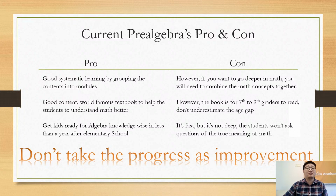Well, the usual answer from me is that it's not about whether you're learning this or not. It's how much of this knowledge you have taken in and how much of it you can use, for either math competition or just regular schoolwork, right? If you only know the concept, but you cannot use it well, I will not say that's improvement. That will be progress. So don't take progress as improvement. That's one of the main things we say here at Think Academy.